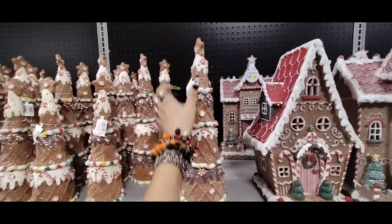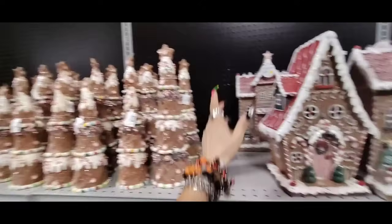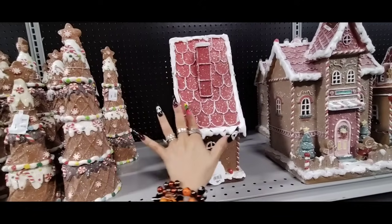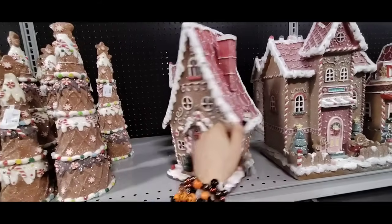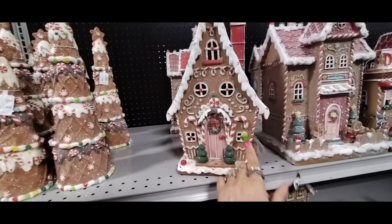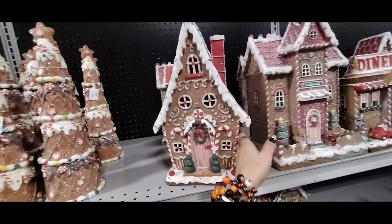All right, and then we also have this coming in at $16.99. This gorgeous gingerbread, which we have the red, and then we have also the white, and then we have the dripping with the sprinkles, and then we have the pink door with like the little red hot, and then we also have the candy canes, more sprinkles, and then we have the little Christmas trees, and this lights up.